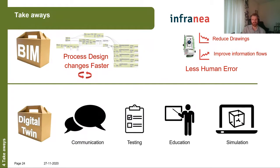And the second one was to really try to use your building information model and all the information that you've created during the design phase, use it also during the construction phase by bringing BIM on site. And we've talked a bit about model-based surveying, which allowed us to reduce drawings and improve the information flow, which then in turn led to less human error on this project and less rework.